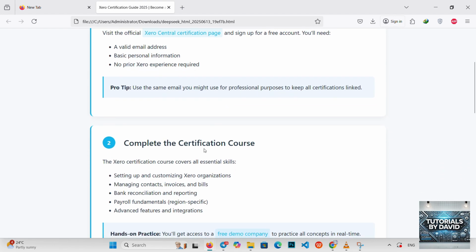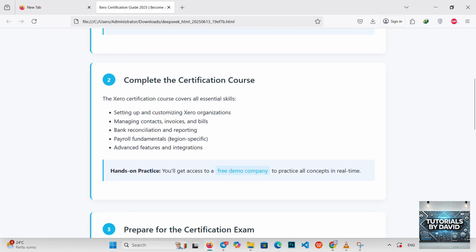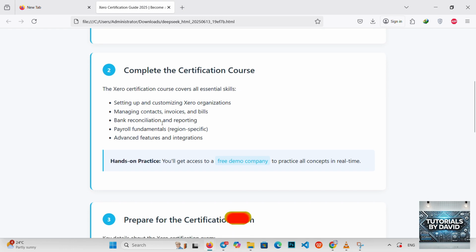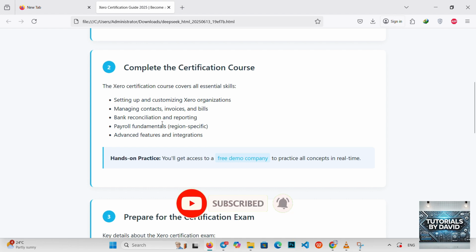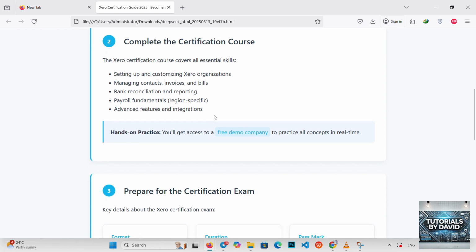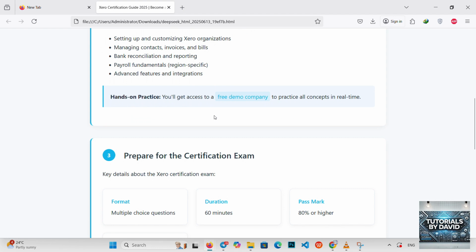This course covers everything from setting up a Xero organization, managing invoices, reconciling bank accounts, to running reports. The lessons are clear and beginner friendly, with video tutorials and practice exercises to help you learn fast. Make sure to take notes and practice on your own Xero demo company, which you can access for free during this course. Hands-on experience really helps to reinforce what you learn.